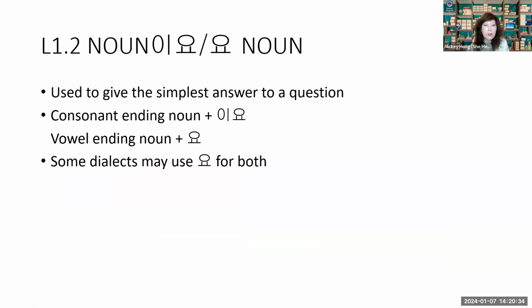Next grammar is the simplest way to answer a question, to say A or B. Just a certain noun. It's not a yes or no question, you're giving a noun as an answer. And if that noun, whether it's a proper noun or not, ends in a consonant, 이요, otherwise just 요. Sort of the same as the previous grammar. A lot of Korean grammar operates on this rule. You do one thing if it ends in a consonant, another if it ends in a vowel.